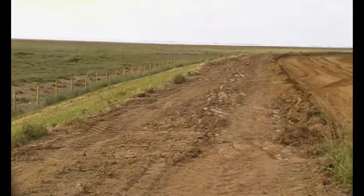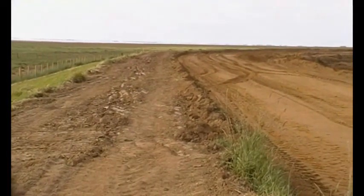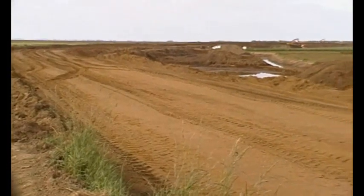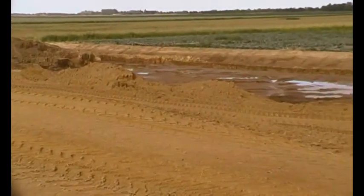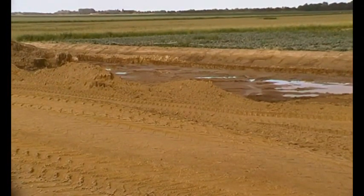That batter or angle will continue up, and there will be 1.2 metres of soil above this, and then it will go flat and then slope down the other side. And these here will be what they call scrapes or seasonal water or something like that. So effectively they will be habitat, and the water level will vary.